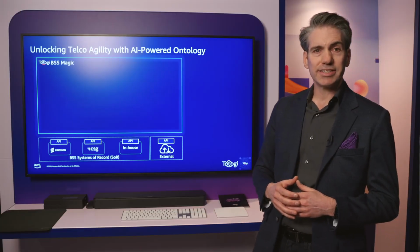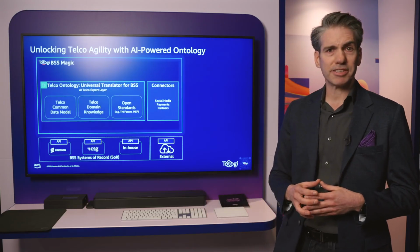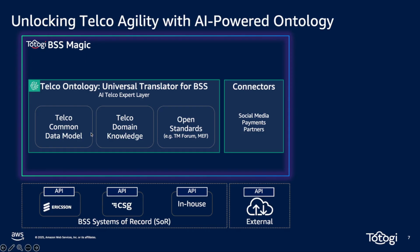BSS Magic is an AI platform that enables telcos to add AI today on top of their existing BSS systems. The heart of BSS Magic is called telco ontology. Think of telco ontology as a way to provide human-level instructions and objectives that you want to accomplish, and have the AI system navigate all of your existing systems to obtain those objectives. It's super powerful.